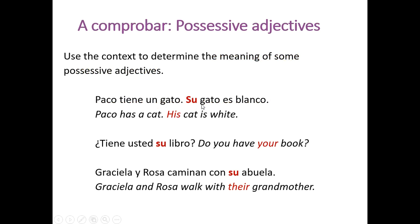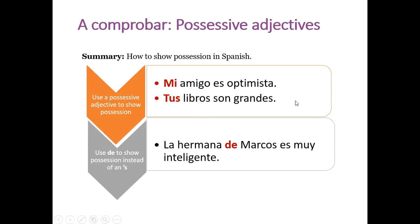Paco tiene un gato, su gato es blanco, his cat's white. ¿Tiene usted su libro? Do you have your book? Mientras Graciela y Rosa caminan con su abuela, with their grandmother. So same possessive adjective with three different meanings according to the context. Now, in these situations, my friend, your books, we're just going to use the possessive adjective.